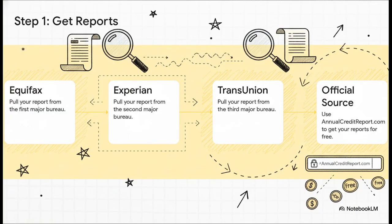Okay, your first move is to do a full-on audit of your credit files. You need to pull your reports from all three main bureaus, that's Equifax, Experian, and TransUnion, because you'd be surprised they often have different info on you. Now, the only place to go for this is annualcreditreport.com. It's the official government-backed site where you can get them for free. No tricks, no trials, just the raw data we need to get to work.